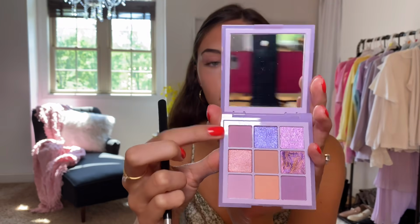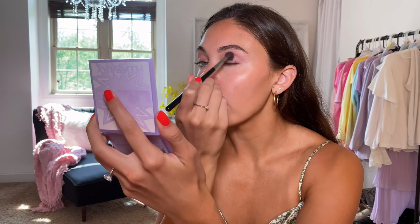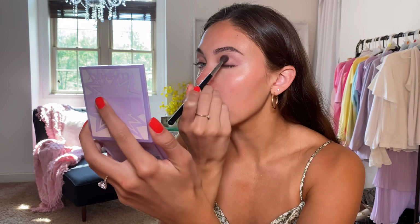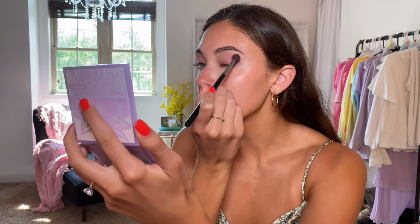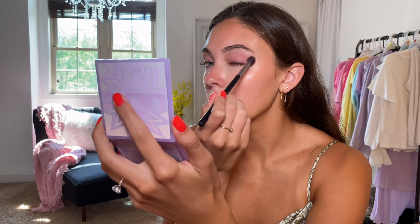So I'm gonna go in with this top purple shade right here. It's a little bit darker, so we're gonna see if we can get any more pigment out of that. And by the way, this is the Morphe M535. This is my absolute favorite blending brush if I am doing my makeup. Also, if you see all these little brow hairs right here that need to be plucked, I'm growing out my brows, so I ain't plucking nothing.